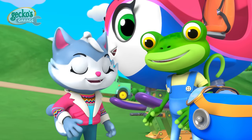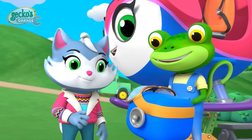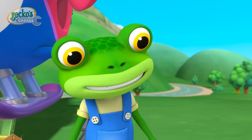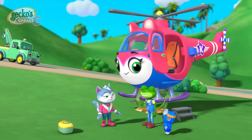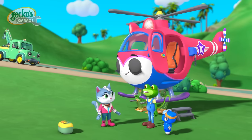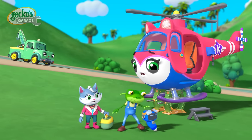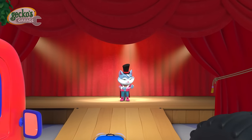Fantastico, Gecko. And you too, Blue. But remember to be careful when you're in the cockpit. Flying a helicopter is fun, Blue, but I think I'll stick to driving Tilly on the ground. Goodbye, everyone.